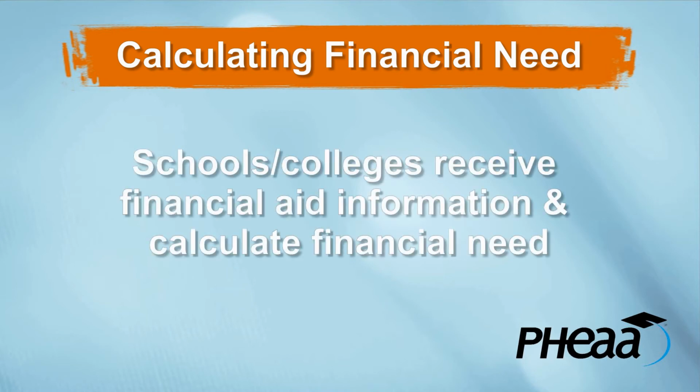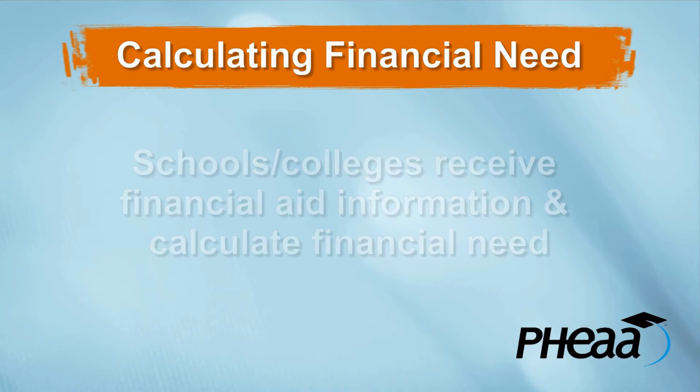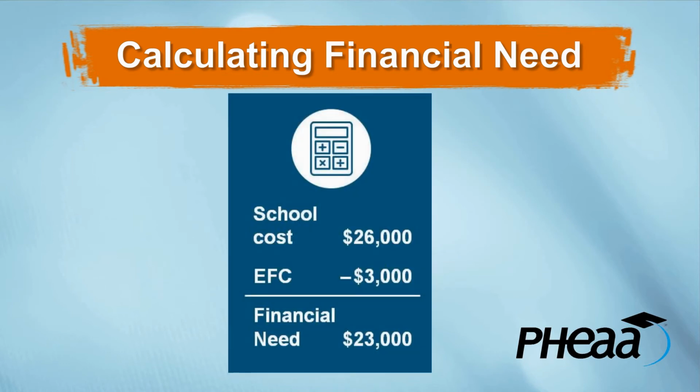Your schools and colleges receive the information and they calculate this need. So essentially they take the total school cost, they minus that EFC number, and that is the financial need of the student to attend that institution. What they then will do is put together that financial aid award letter.